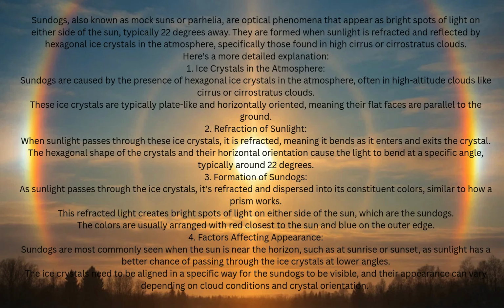1. Ice crystals in the atmosphere. Sundogs are caused by the presence of hexagonal ice crystals in the atmosphere, often in high-altitude clouds like cirrus or cirrostratus clouds. These ice crystals are typically plate-like and horizontally oriented, meaning their flat faces are parallel to the ground. 2. Refraction of sunlight. When sunlight passes through these ice crystals, it is refracted, meaning it bends as it enters and exits the crystal. The hexagonal shape of the crystals and their horizontal orientation cause the light to bend at a specific angle, typically around 22 degrees.